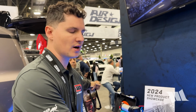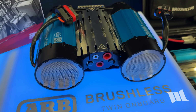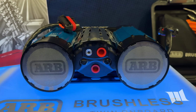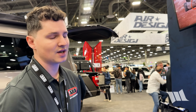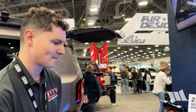The key feature of brushless, though, is that it allows us to control everything that happens inside the motor. So we can monitor the internal and external temperatures, we can monitor airflow going through, we can monitor the power coming in as well. And what that enables us to do is to control the speed of the motor, and with that we can get 50% additional airflow over the previous generation, which is a crazy increase.